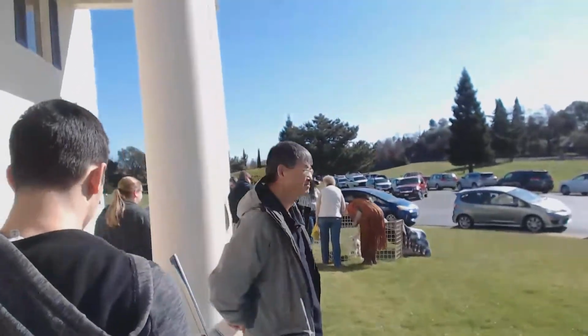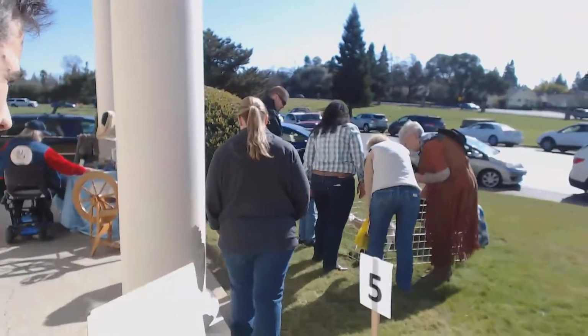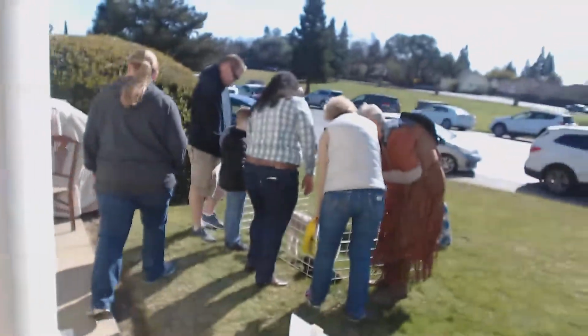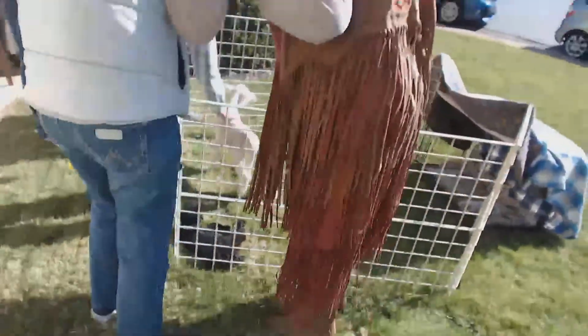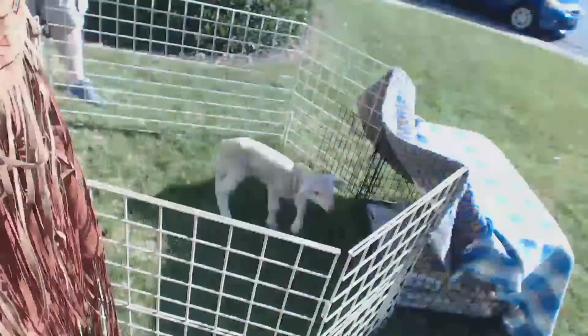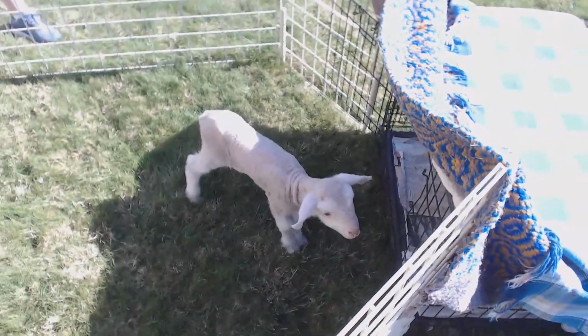Oh, so we got some livestock. Oh yeah, there's a little lamb over here or something. A few little lambs. Is there more than one? Unless that's a dog. I think that's a dog. It could be. Or maybe it's just a smaller lamb. Oh, it is a smaller lamb. Look at that. Both lambs. That is cute.